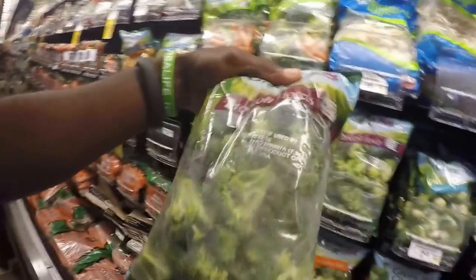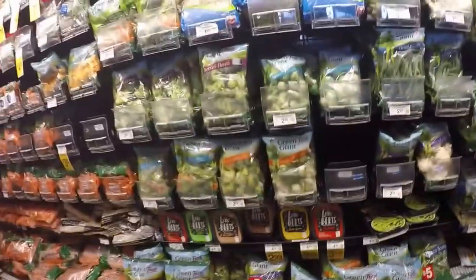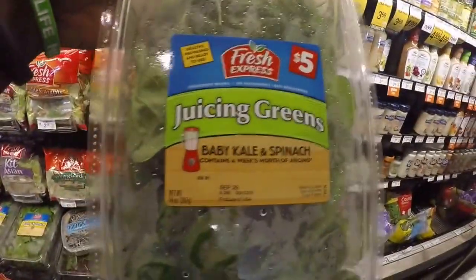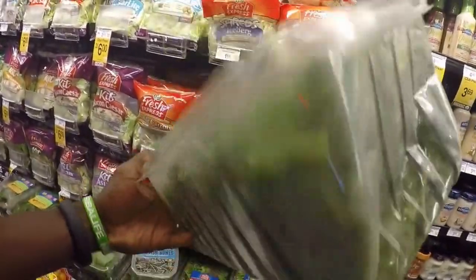So, I'm a fan of broccoli, right? This works, broccoli florets. Oh, this is even better. Look, they have deals, $5. That works. Next option you guys have is baby kale and spinach mix. This is a great option. I'm a fan of spinach. You guys can saute this. You can eat it raw. This is a great option.